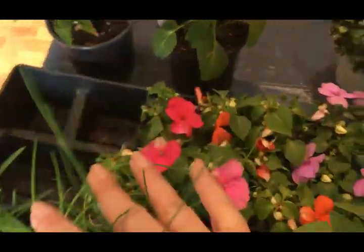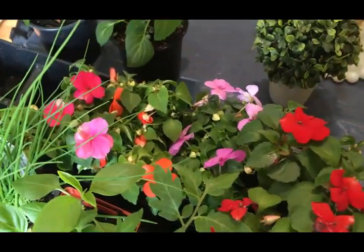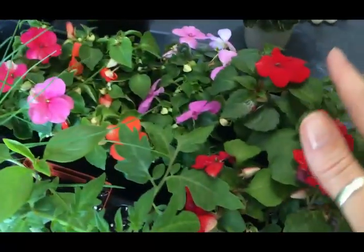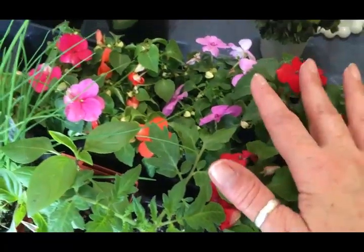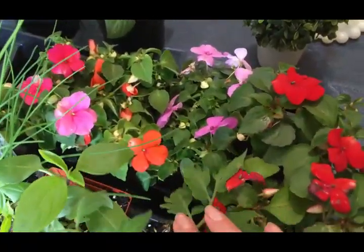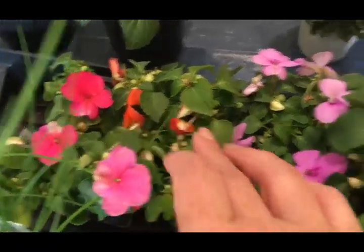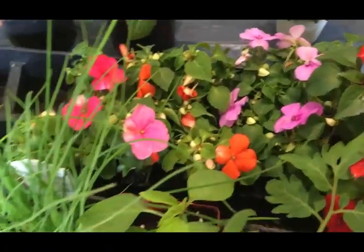And then I got some impatiens because I had some of those in the pots on our front deck, which is on the north side of the house, and it's always shaded. And they did so good last year that I decided I was going to just do impatiens on our front deck every year. So I got four different colors, some dark pink, some salmon-y color, light pink, and then red. So those are going to look really pretty.